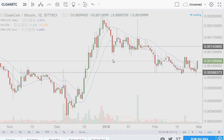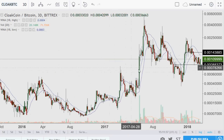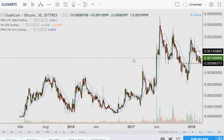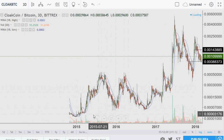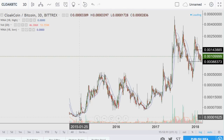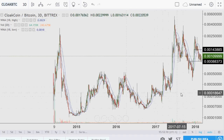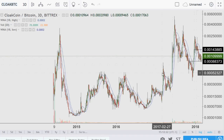Let me just expand the time frame a little bit. We will go from the 1 day to the 3 day. And this is just a small Fibonacci of this move to this move. So when you see that, okay, there are a lot more highs and lows. It made this low in 2015, a double hit low in 2016, early 2017, and then one low here, low here, low here. And now it's making whatever the next low happens to be.